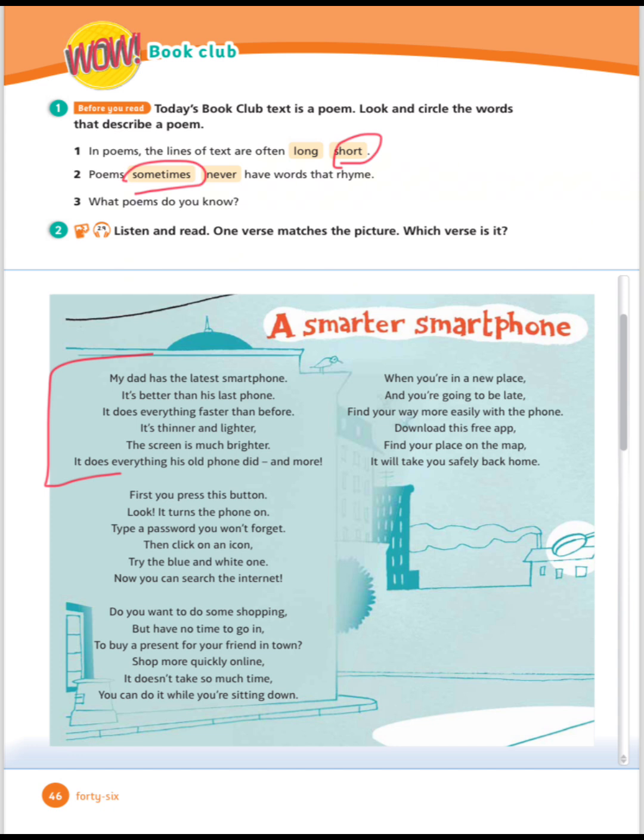My dad has the latest smartphone. It's better than his last phone. It does everything faster than before. It's thinner and lighter. The screen is much brighter. It does everything his old phone did and more.